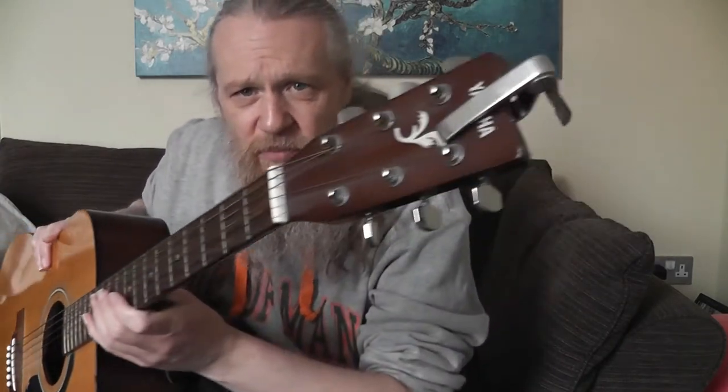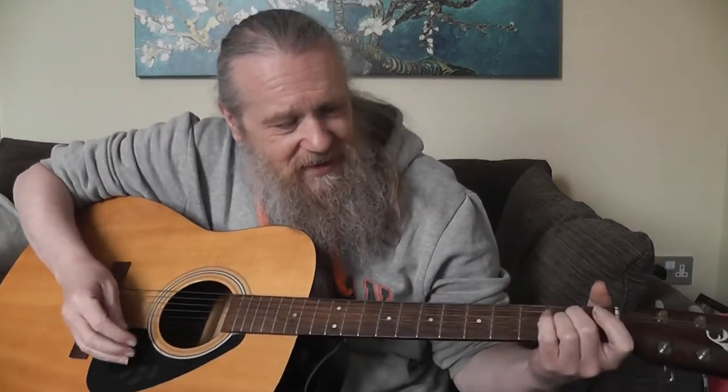But this is the custom. This Yamaha guitar. I use this guitar every time I'm here, and that's how it is. See the sound of that? Cheap guitar, it sounds amazing.